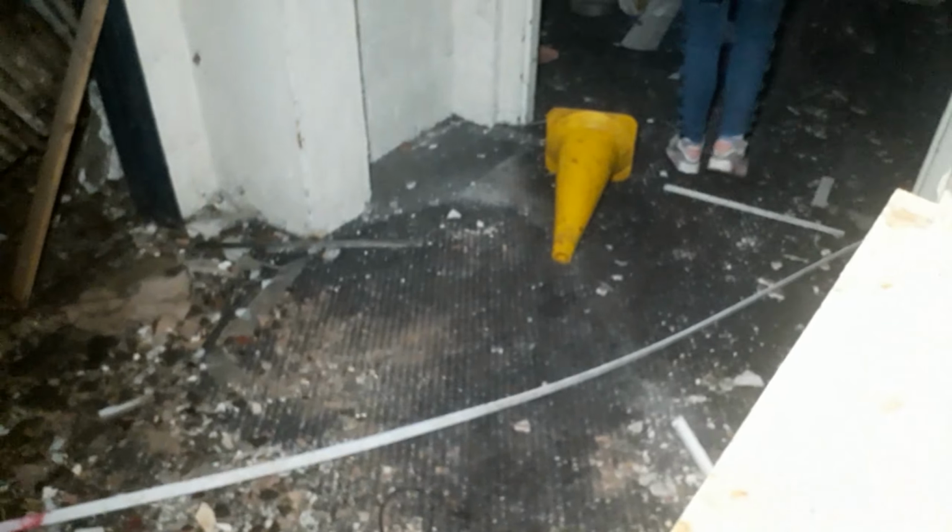Gents toilet. Do I pause it and cut across? Tuck shop. Tuck shop, yeah. This is it. This is where she was. Tuck shop there. She hung herself just outside the tuck shop.